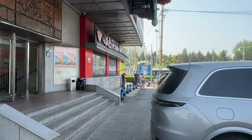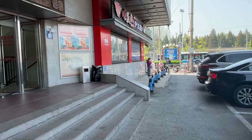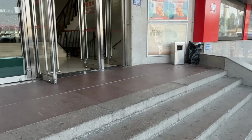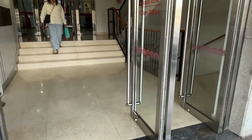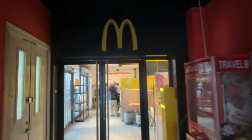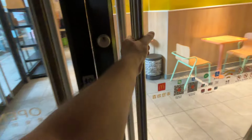The temple's about a 5-minute walk just in that direction in front. And there's a mall here, which says it's got restaurants inside. I hope it's this one. Go in and find out, eh? Right, let's see what the Chinese McDonald's has to offer, shall we? Push, pull, push, push, push, pull.